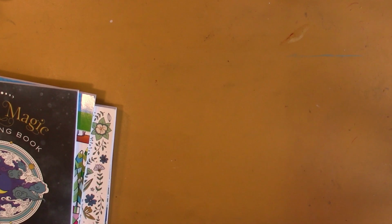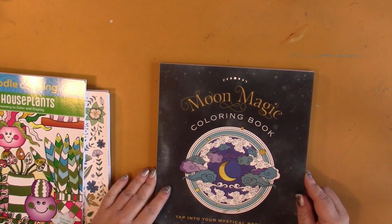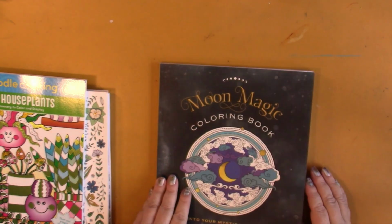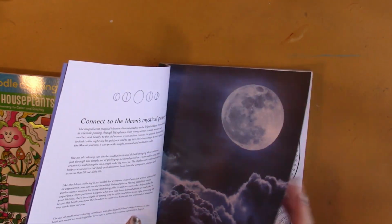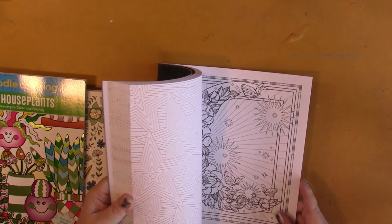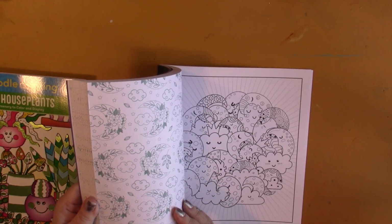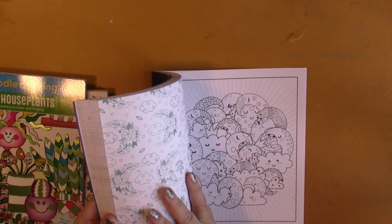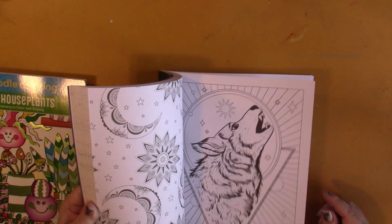Now I seem to be getting quite a few of these Chartwell square books. Not all to my liking, but a lot of them are. This one's Moon Magic, and these are all stock images too that have been curated. It says beginnings always start with color, and the pages are single-sided. You've got different patterns on this side that you could color, I guess, if you were into it, but they're really just meant to be a wallpaper backing, so you can use alcohol markers if you so choose.